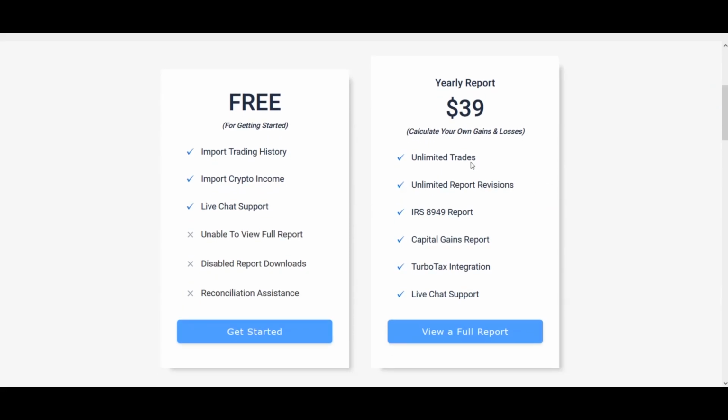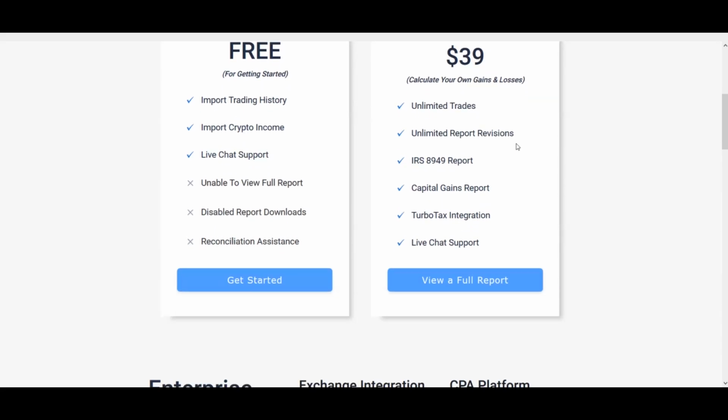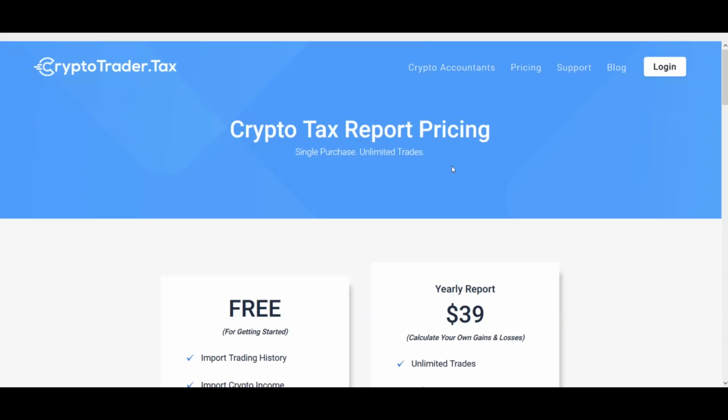I think you can calculate your gains and losses. There's no limit on how many trades they'll calculate. Unlimited report revisions. They do the IRS 8949 report, capital gains report. Again, like I said, TurboTax integration, and they have live chat support as well. So you could do all that for $39. Just the time savings alone, just pay the $39 and get this done the correct way. Make sure that everything is done as it should be and that you're safe when you're filing your taxes.